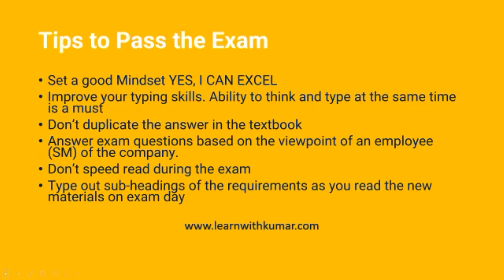Answer the exam from the viewpoint of an employee of the company. You're part of this company. This time our case study is about a company in the airport industry, called R-Field.